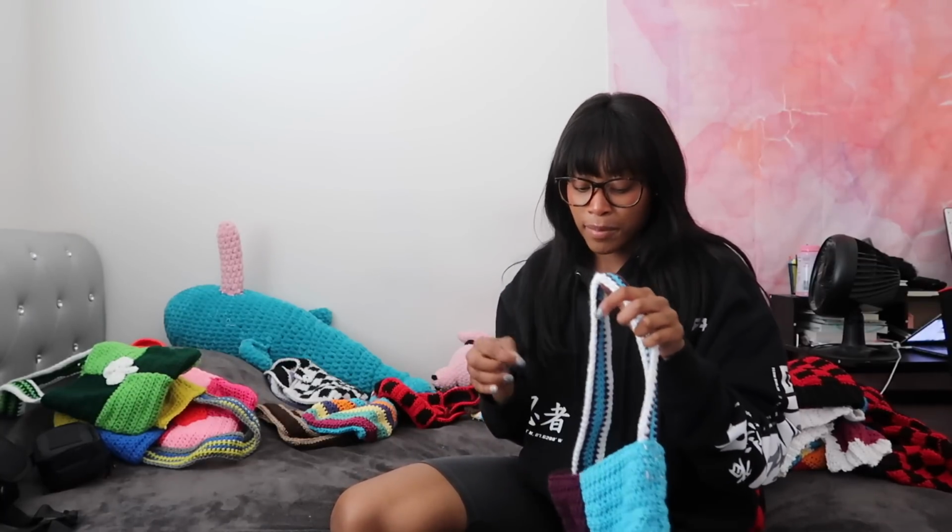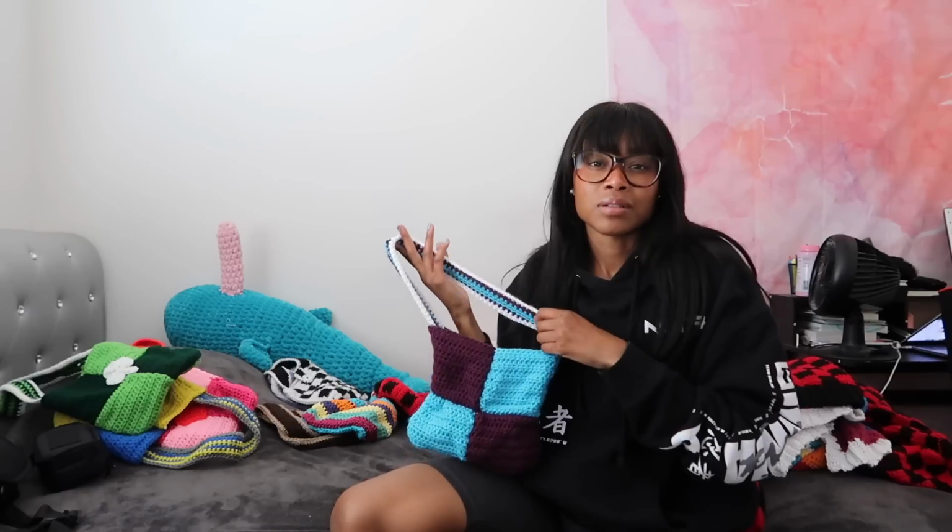I love all the purses I made because they're just accessories, so it's not something that has to be seen. You know, if I mess up on a purse, it's just a purse. But yeah, so I like all my purses, and this was the J Ghosty one.